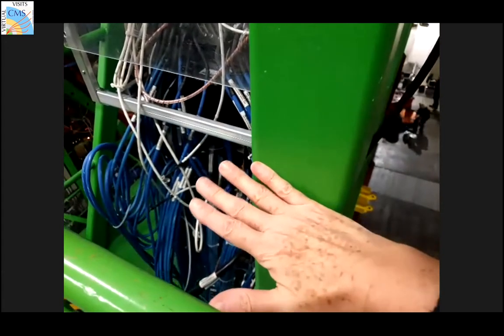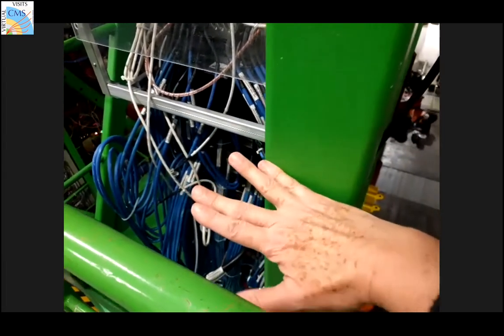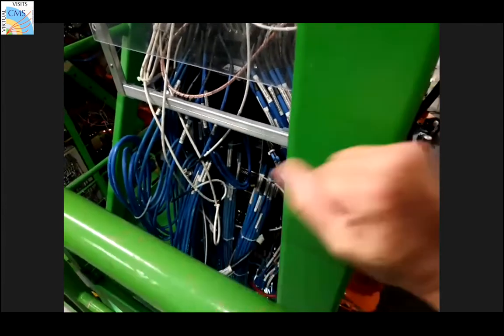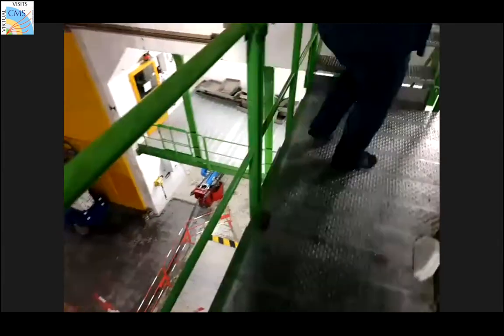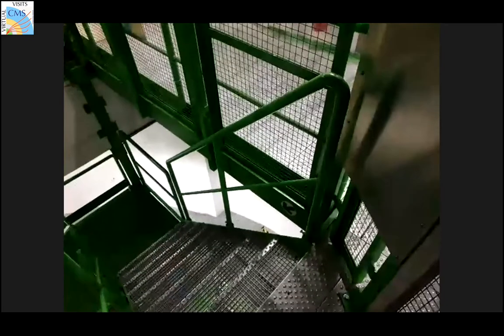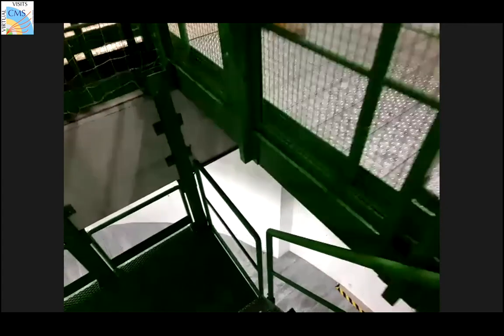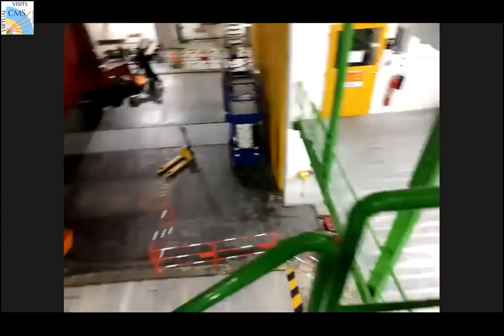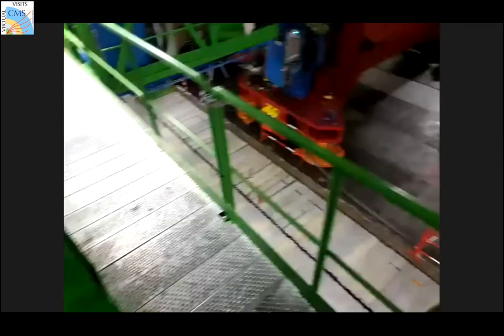Yeah, so this is true for the vertical shaft, but this is also true for the cavern itself. The cavern is 52 meters long, if I'm not completely wrong. And this is not enough to pull apart all the 13 parts of the detector. We always have to be very, very careful in planning what to open, what to close, what is to be done. In other words, you can never fully open the accordion.